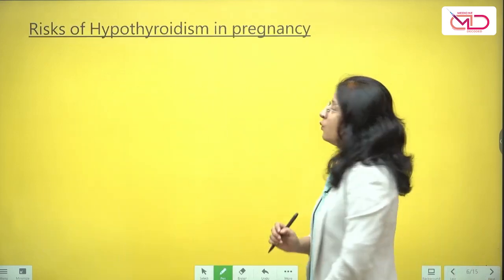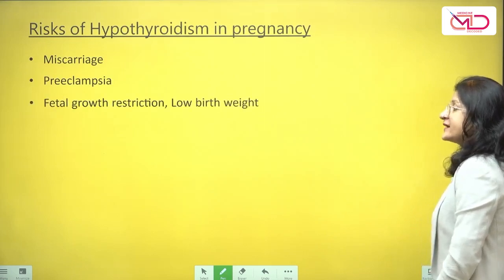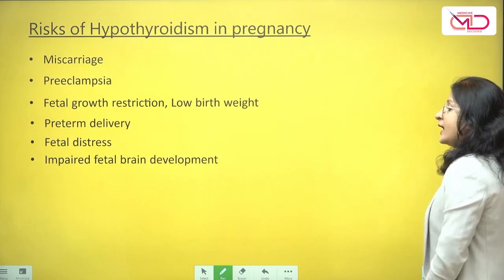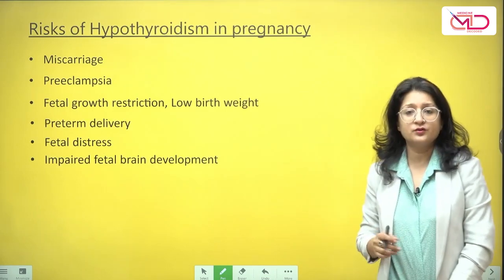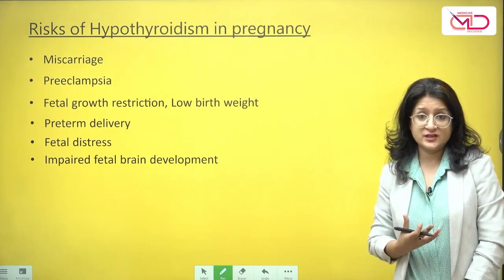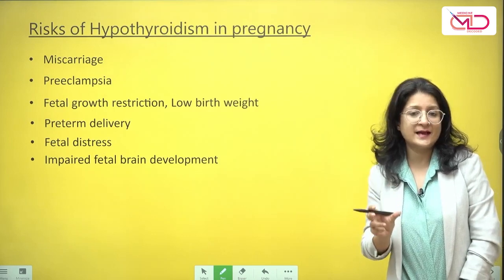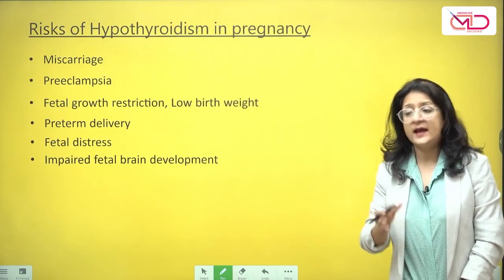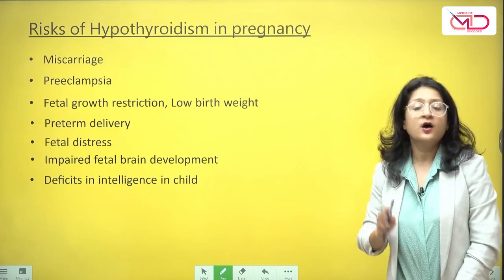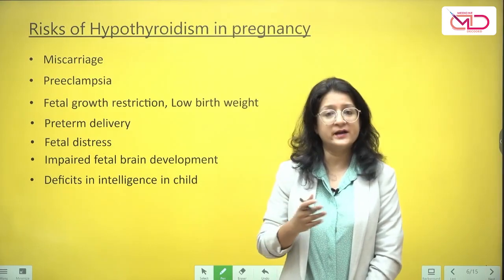Now, what are the risks of hypothyroidism during pregnancy? There is increased risk of miscarriage, preeclampsia, fetal growth restriction, low birth weight, preterm delivery, fetal distress, as well as impaired fetal brain development. So remember, I told you that for the first 12 weeks of gestation, the fetus is exclusively dependent on maternal thyroid hormones, right? And that is a crucial period because that is the time when organogenesis and brain development is happening. If this condition continues throughout the remainder of the pregnancy as well, then there can be deficits in intelligence in the child also. Now, these risks are seen both with subclinical as well as overt hypothyroidism in pregnancy.